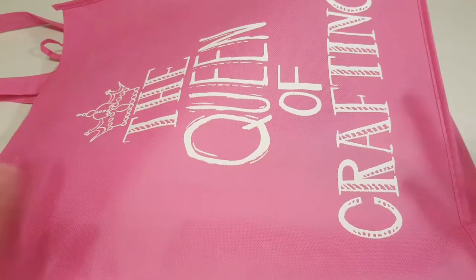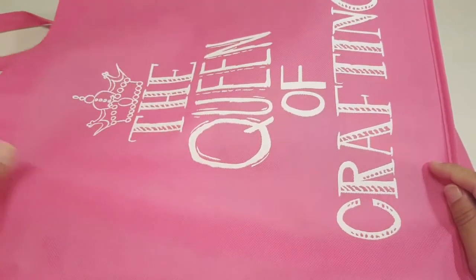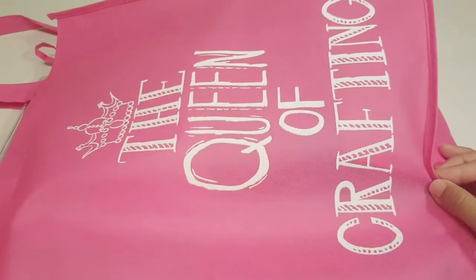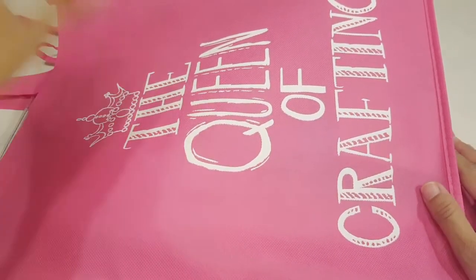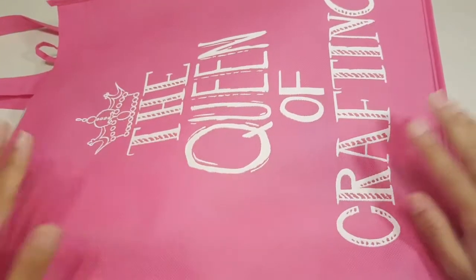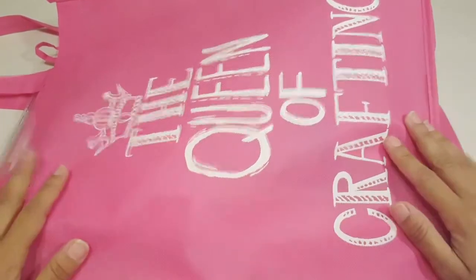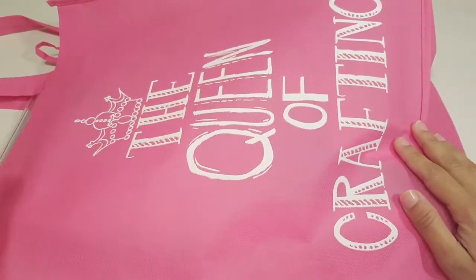So first, let me share this bag right here, guys. This is a shopping bag that they're selling at Michaels, and I had to pick it up because it says Queen of Crafting, and I absolutely love it. It's pink. They also had another one in blue, and they had a whole bunch of crafting images on it, like glue and scissors, but this was very girly and definitely my favorite one, so I picked it up.